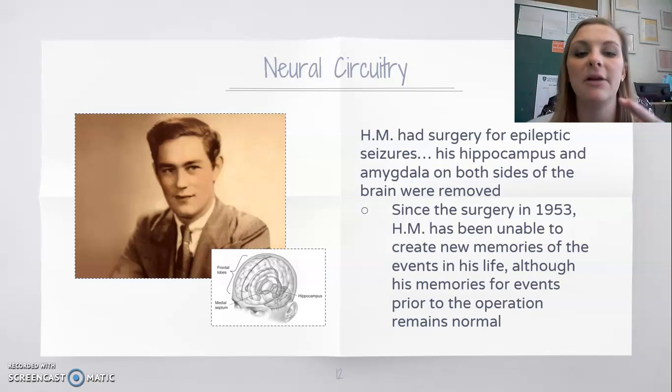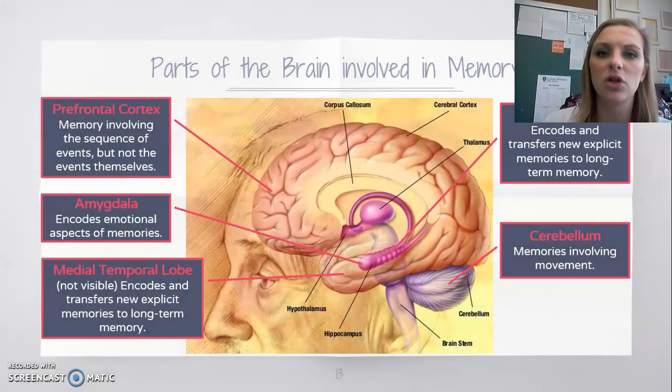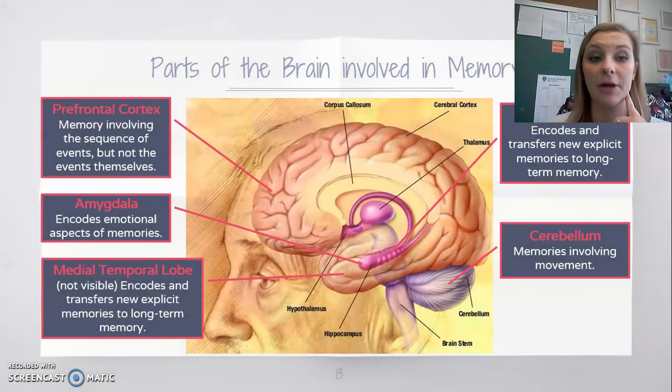So this is a kind of crazy idea, right? What the idea here is that we need those connections of the hippocampus and the amygdala in order for us to form new memories, in order to encode and store them into our long-term memory. That's the idea, okay? So let's look at the parts of the brain that are involved in memory.